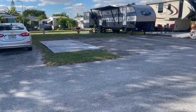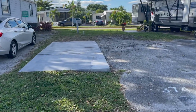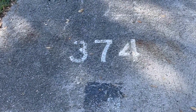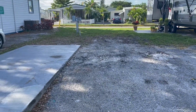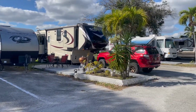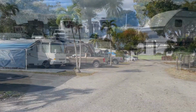Now, this is the best spot we've ever had. This is spot 374, right behind the office. If you can get this spot, please do. The best internet in the place, being closest to the office, and you have more space than is rightfully available to you in this park. And we had a great time while sitting there. We were there for a couple of weeks and it was fantastic.